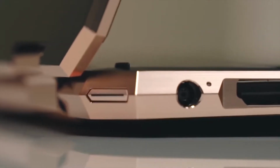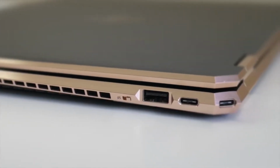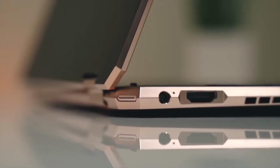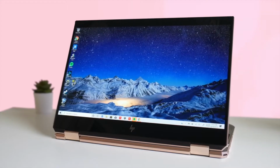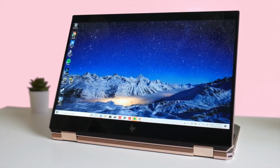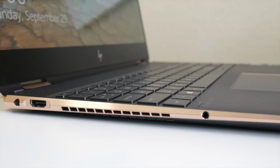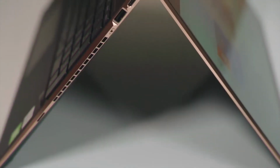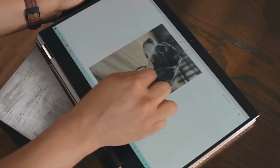Design-wise, the HP Spectre X360 15's sleek aluminum chassis feels sturdy and well-built, complete with chiseled edges in black and solid, copper-tinged hinges. This being a convertible-style laptop, the Spectre's 15-inch Corning Glass protected display swivels a full 360 degrees, allowing you to tilt the screen back and sit it keyboard down in kiosk mode, tent it in a V-shape, or flip the display all the way back for tablet use.